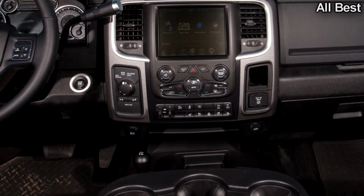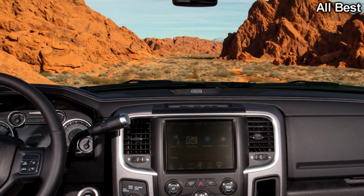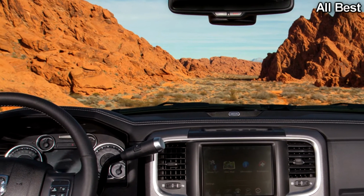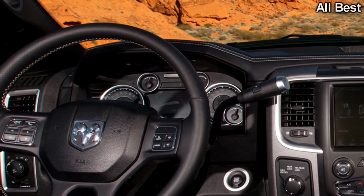If you go to the Ram Trucks build and price site, you'll see the Power Wagon situated between the Laramie and Laramie Longhorn models, with a base MSRP of $51,695, not including $1,350 for destination.